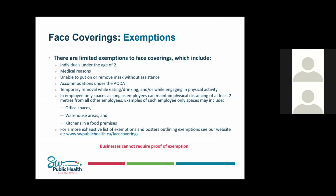And that will be at www.swpublichealth.ca/facecoverings. It's also important to note that proof of exemption is not required from patrons or employees who are exempt. So if anybody says they meet the exemption criteria, it is based off of good faith.